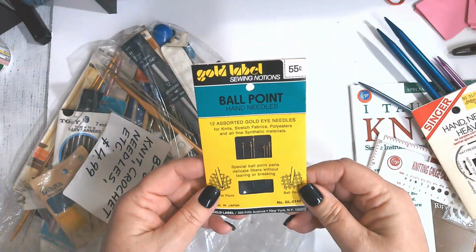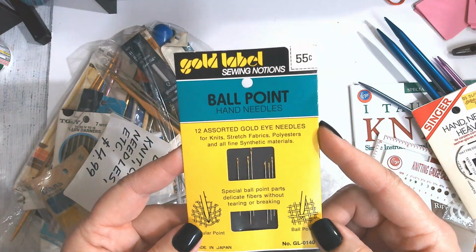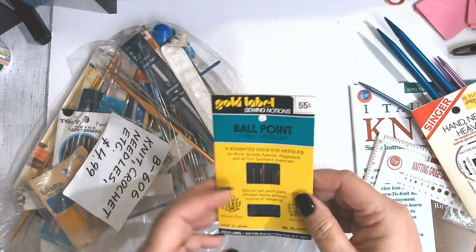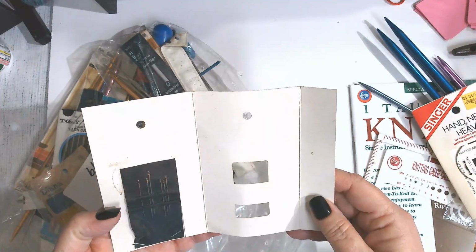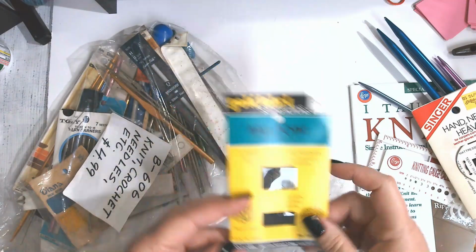We got some ballpoint hand needles. I definitely need a needle threader to thread them. This is gold. Like, look, 55 cents, y'all. 55 cents. Gold label, 5th Avenue, New York.